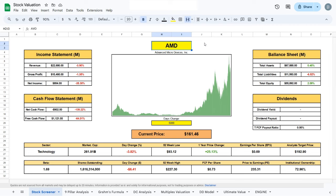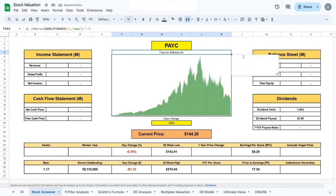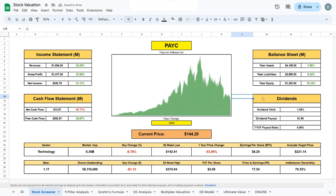So jumping to our stock screen, I will plug in the ticker PAYC and all the metrics will show up automatically after I press enter. And right away we can see that the current dividend yield for the company is sitting at 1.04%. And it has a dividend payout of $1.5 per share per year and a very low trailing free cash flow payout ratio of only 6.56%, which lets it use a lot of its free cash flow for share buybacks, paying back debt, and expanding the company.